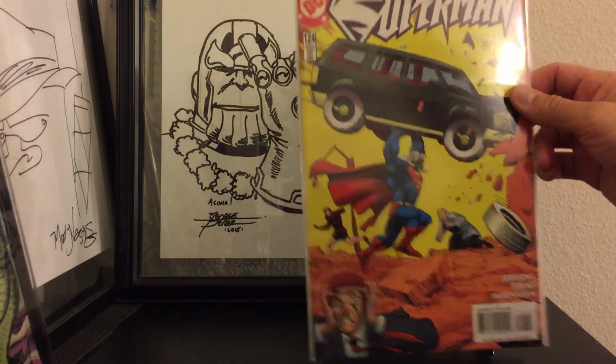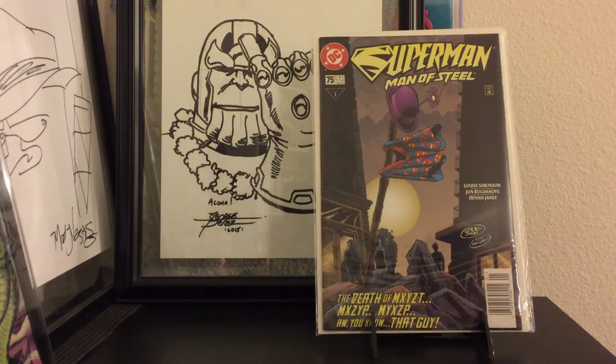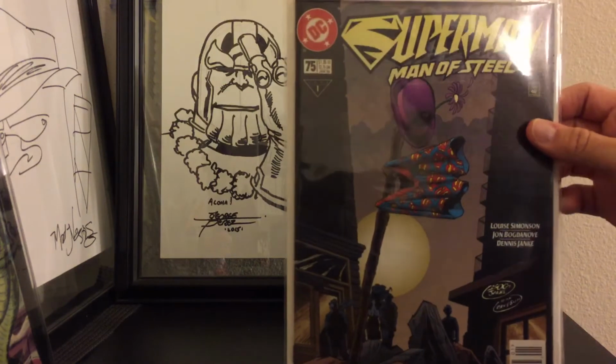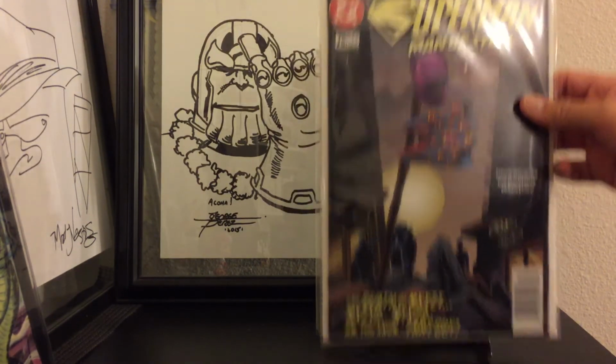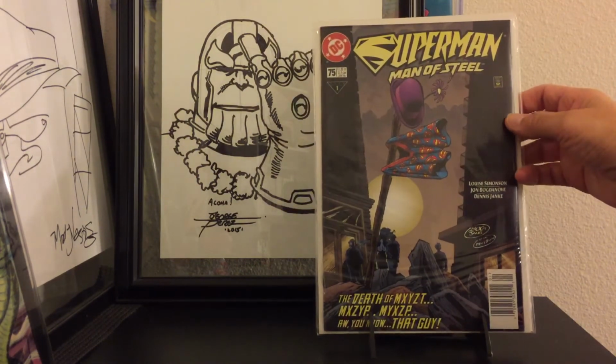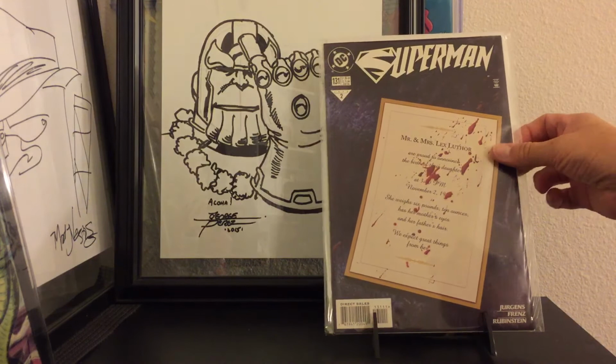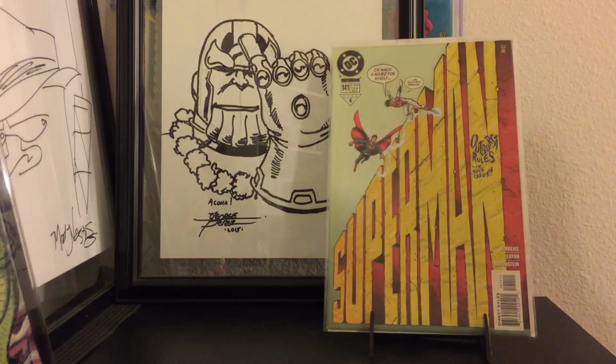This is Superman 124. This one I thought was really funny. I don't know how to say his name. Is it Mxyzptlk or something like that? Anyway, so Superman: Man of Steel number 75. And then if you pick up Superman number 75, that's the death of Superman, and this is the death of whatever, Mxyzptlk or whatever it is. Picked that one up. Just thought this was a really cool cover again. Like I said, most of these books I picked up just because I thought it was a cool cover. $1 a book, I'm not gonna let it go.